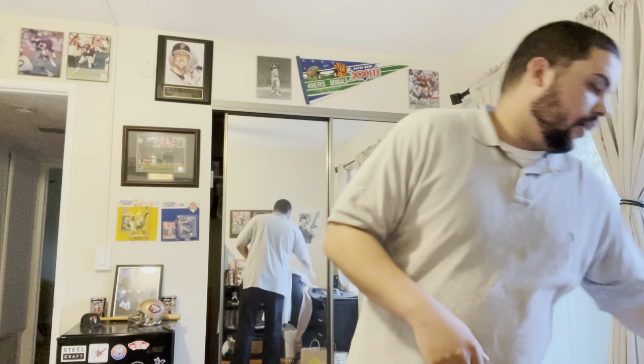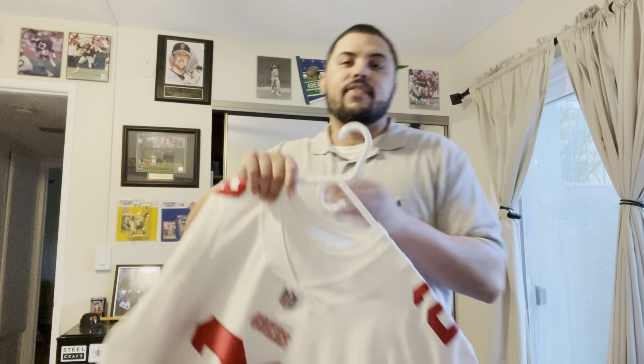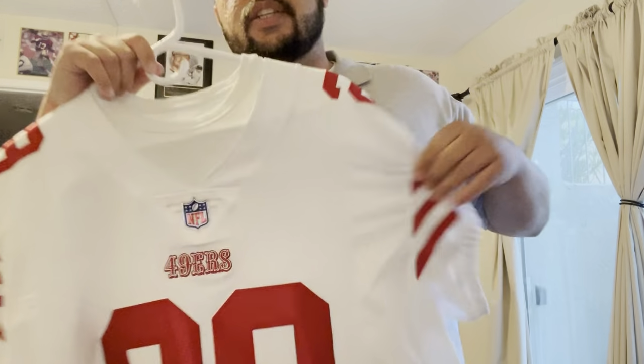to tackle someone. He's had some interceptions. Pretty much does it all on defense. And he's a young dude, second year in the league, and definitely has a bright future. And hopefully that'll be for good with the Niners. So we got the Talanoa Hufanga Nike Elite jersey.